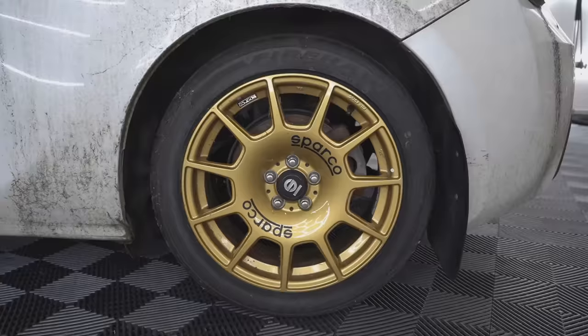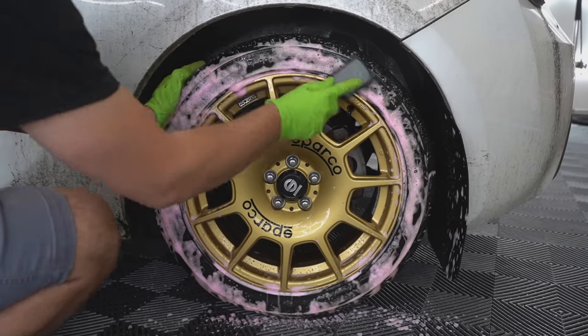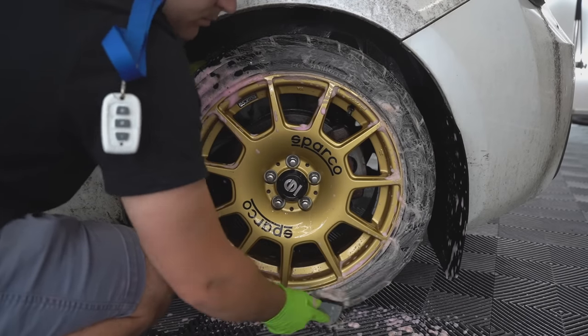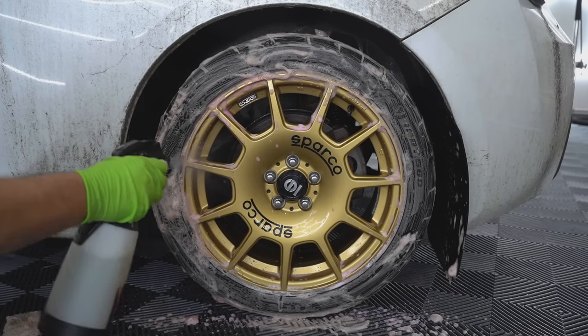Now we're going to go ahead and get to cleaning these Sparco rims, and I think looking at golden rims, a lot of people have different opinions on them. Either they really like them or they really don't. How do you guys feel about them? Leave it in the comments below.